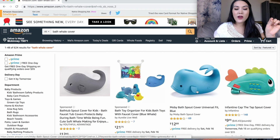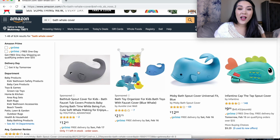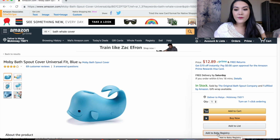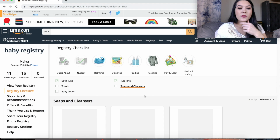So it's a spout cover. I didn't see a category for it on Amazon. When your kids are old enough to be sitting in the tub after a few months, if you graduate them from the little infant tub, you're going to want one of these spout covers so that they don't accidentally hit their head hard on the metal spout of the bathtub. But again, not a super must-have right off the bat because as a newborn, they won't be in the giant tub anyways. So next are soaps and cleansers.